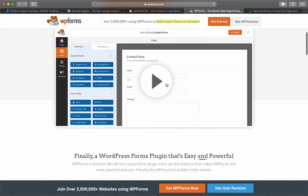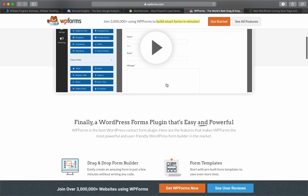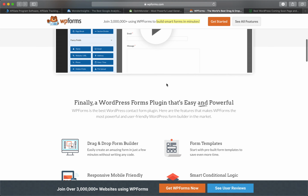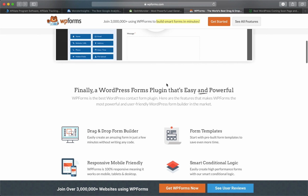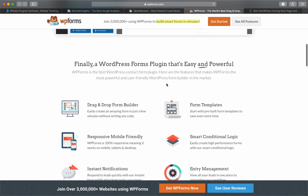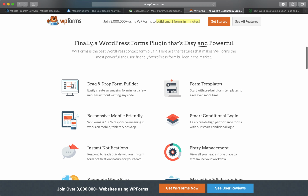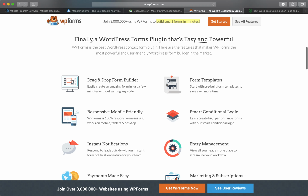WPForms is a user-friendly and straightforward plugin anyone can use without touching any code. You can find pre-built form templates to quickly start making forms. Plus, it features an intuitive drag and drop form builder. Then, you can embed the forms easily in blog posts, pages, sidebar widgets, footer areas, and many more. WPForms is a great form builder plugin and marketing tool for WordPress.